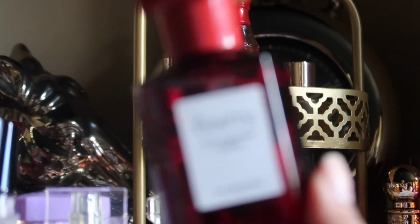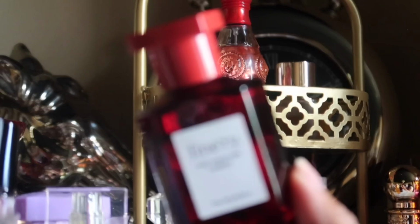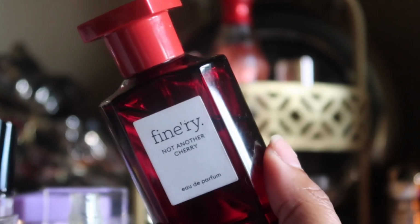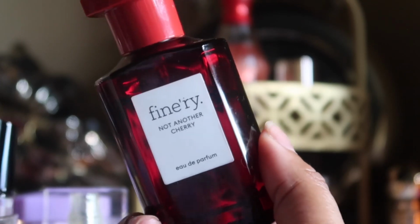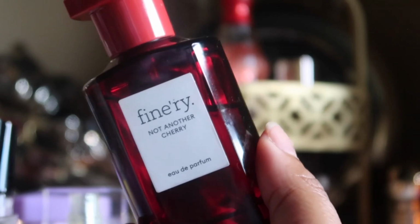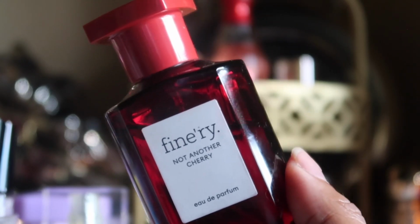This last one is Not Another Cherry, and this is Finery's version of Tom Ford Lost Cherry, which I've never smelled, so I'm just gonna have to take everybody's word for it, but this is fire. This right here is projecting, and it gets me lots of compliments when I put this on.